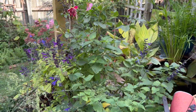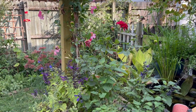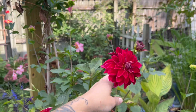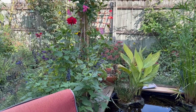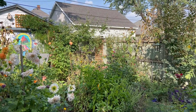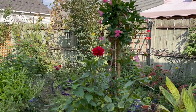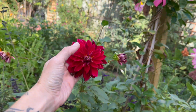This one actually doesn't have any staking. It is in a pot that's leaning up against the pond, so there is some support, but this is sort of the exception. I also think that this one has fared a lot better because of its position in the garden. It is near the pond, so it gets lots of humidity, and that also probably cools the air off around it. And this time of year, it's not really in direct sunlight a lot of the day, and especially when we had a previous heat wave, it was shaded for the worst of it. So she's done a lot better.